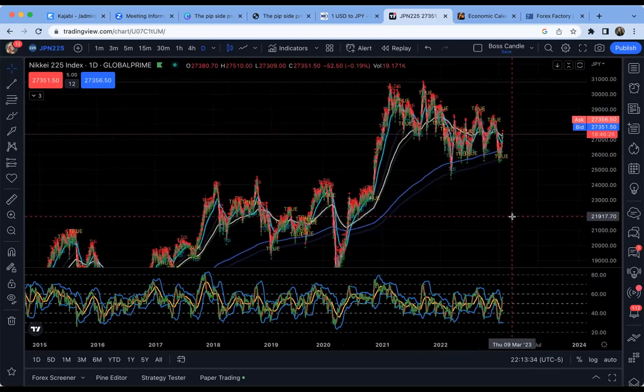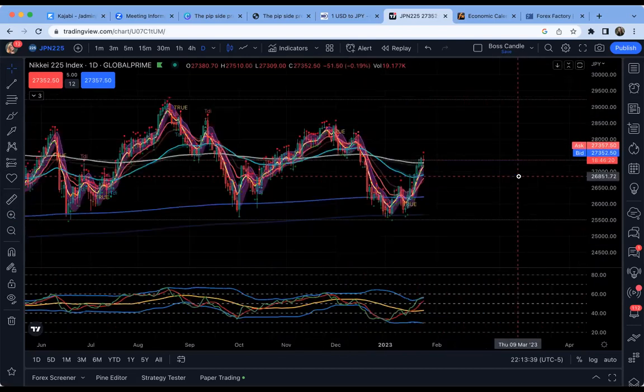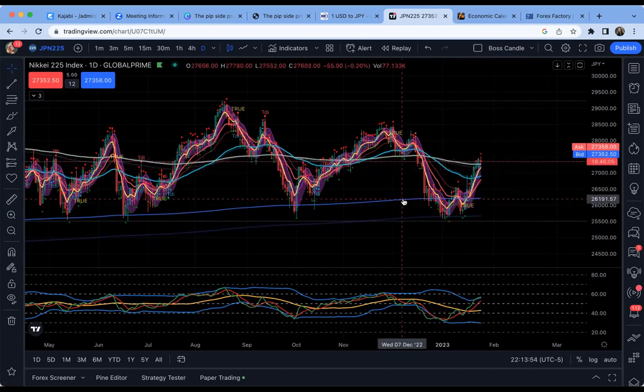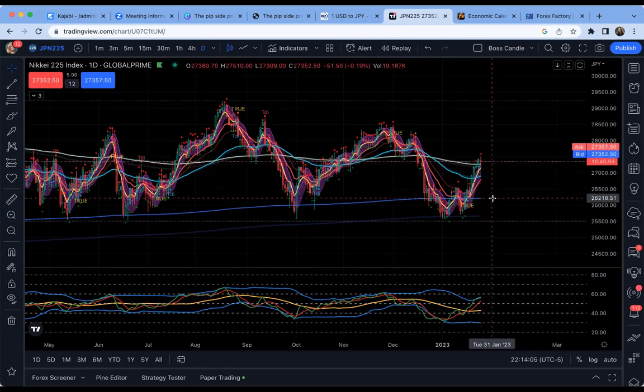So now that we have an overall view of what things have been doing, we can zoom in and look at more recent timing, and we can look for our EMAs. So we have the aqua EMA below the gray, which means we would call it a downtrend. Okay, if the aqua is below the gray, then we're in a downtrend. The 800 EMA is not stacked in its downtrend order. It is out of order, so we don't have AGB, or aqua, gray, blue.